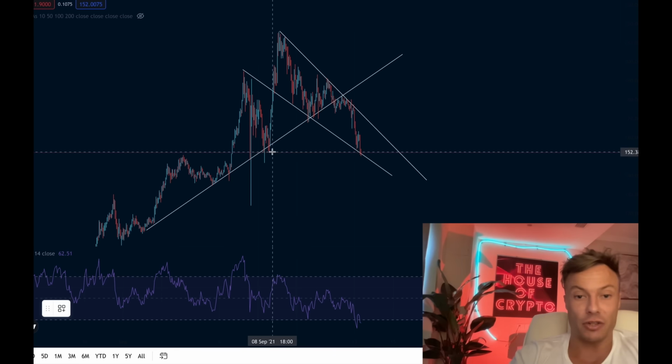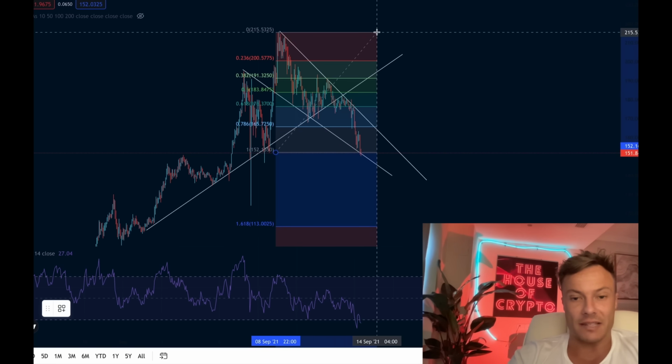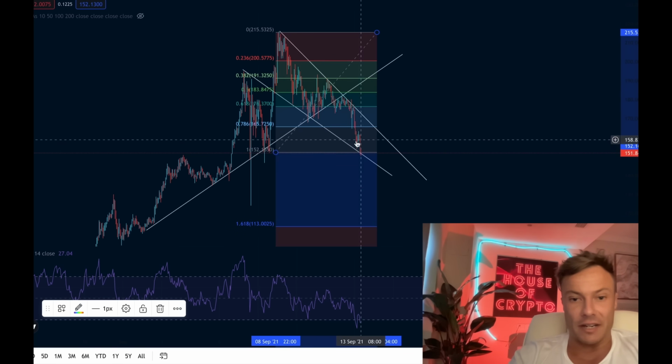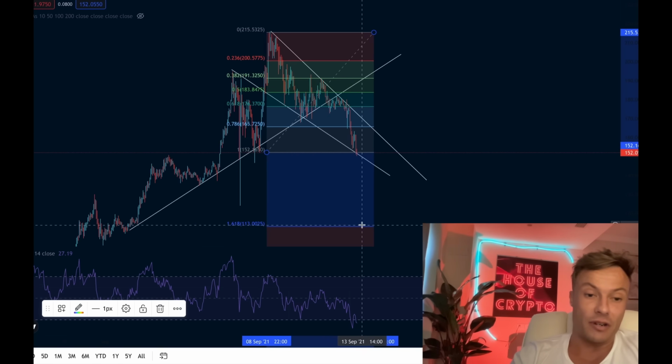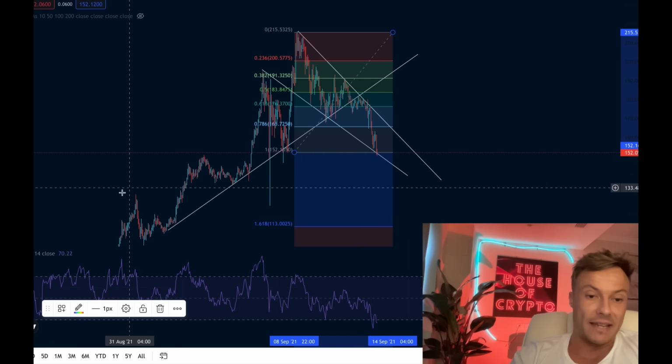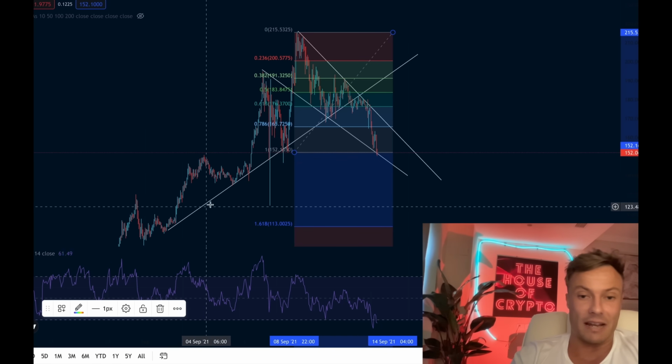If we're looking at what might potentially happen if we can't find support at this level, we can take the Fibonacci tool from this dip back on where we had our last candle close below these levels and push it all the way back up to that swing high. As you can see, guys, we're finding our support level around here, but the next move down, the 1.618, is all the way down at the $113 level, and that coincides as well. If we come across, we can see here we found a good level of support.